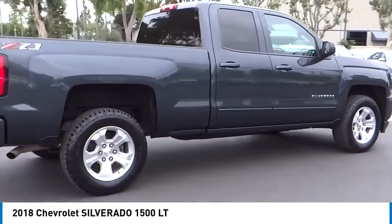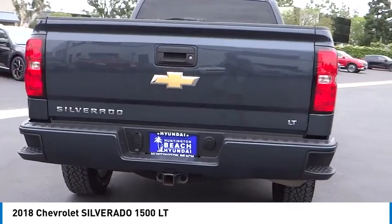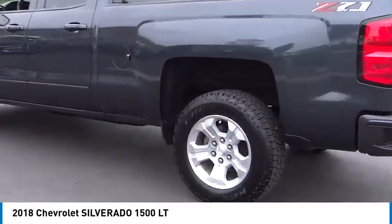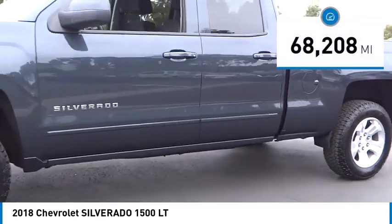Make a great choice today with the 2018 Silverado 1500. The Chevy Silverado 1500 has the lowest cost of ownership of any full-size pickup. This vehicle has less than 70,000 miles.